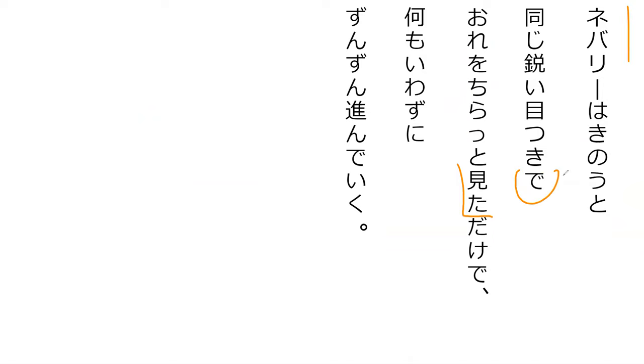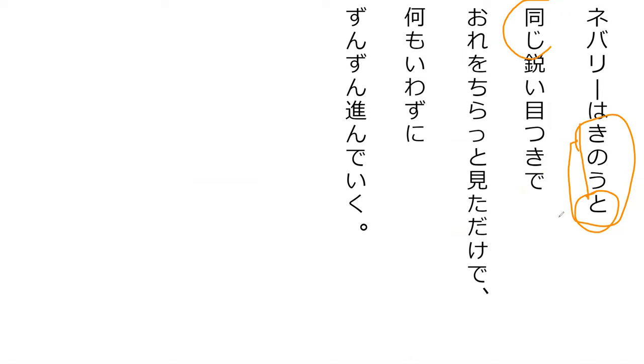And in what way is he throwing the glances? What kind of glances is he throwing? It's the 同じ surudoi metsuki de. It's similar to a sharp glare or a sharp look. You say 同じ, I mean similar to or the same as a sharp look. That's a good guess. The 同じ takes the particle to. That's why there's a to here. So it's 昨日と同じ. Just like yesterday. Exactly. Just like the sharp look of yesterday.